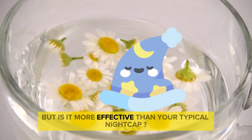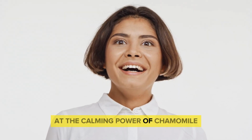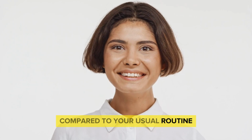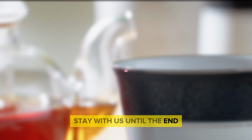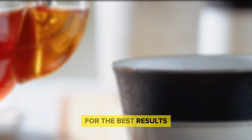But is it more effective than your typical nightcap? You might be surprised at the calming power of chamomile compared to your usual routine. Stay with us until the end, where we'll reveal how to integrate chamomile into your daily life for the best results.